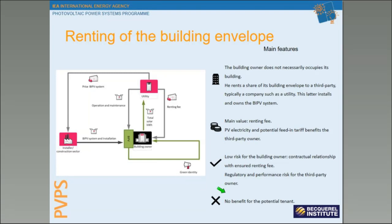And again, in case there is a tenant who is occupying the building, he doesn't have any benefit from this system and installation, and so there is absolutely no incentive for a tenant to get involved and to push for the installation of a BIPV system.